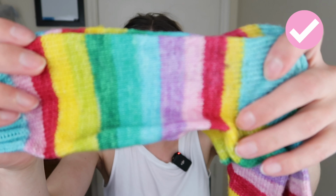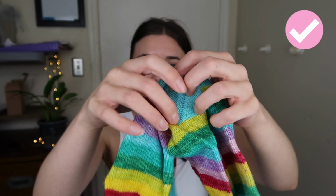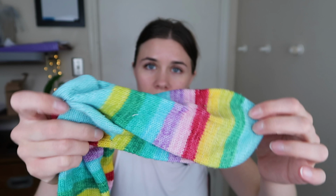Okay, these ones are from Malia Made It. I believe this is the Disney Princess colorway. Nice, really bright, bold stripes. And I did contrasting heels, toes, and cuffs. And again, most of these are just Fish Lips Kiss Heel. These are nice and long, actually. Something I still need to do is go through and kind of try all these on and decide which socks I'm going to pick and keep and which ones I'm going to be giving away.